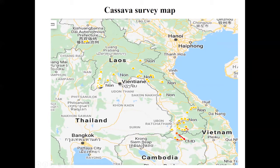So now the total number of fields where we found CMD is 10 fields. In Champasak province, we found that the farmer brought the planting material from Cambodia. But in Sanamxay district, for all of the infected fields, the planting material came from Vietnam.